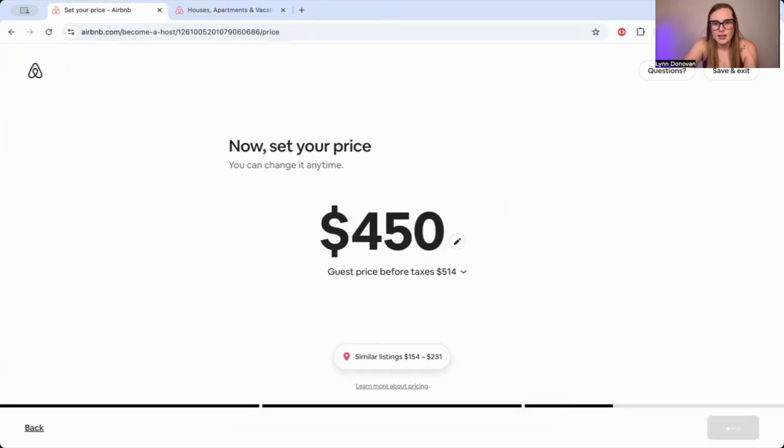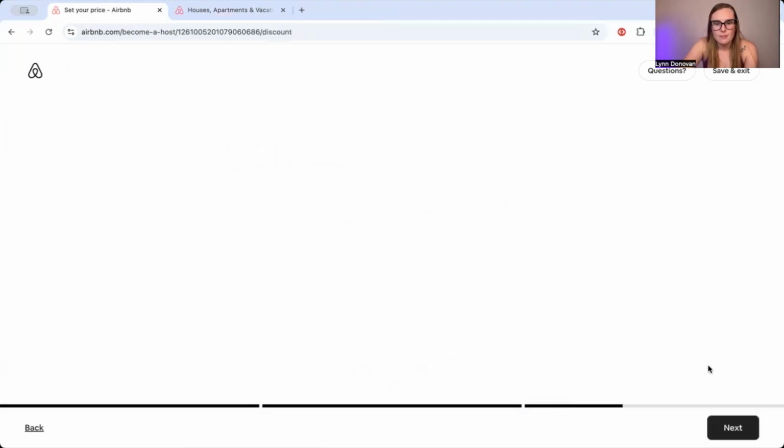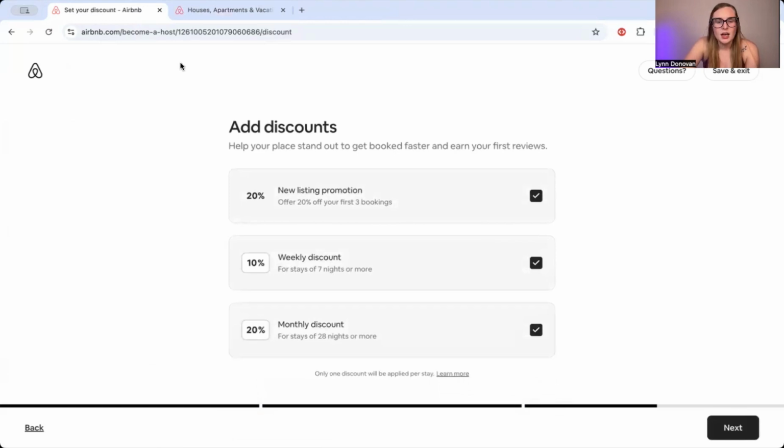We're going to hit next. And then these discounts. Now, I know it's tempting to pull off these discounts, but keep the new listing promotion, keep the weekly, and keep the monthly discount. This is actually going to promote your Airbnb on like the top of the list, right?